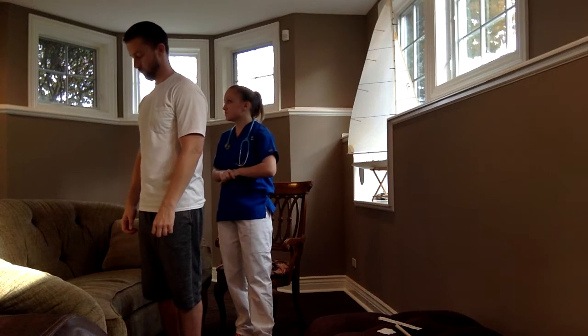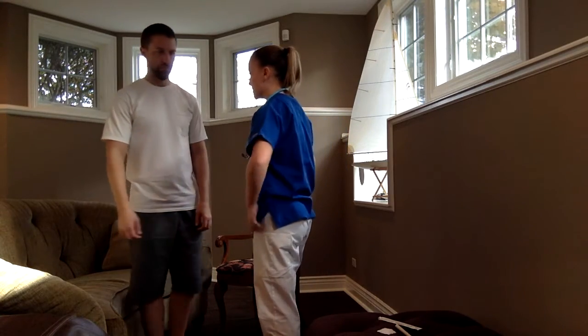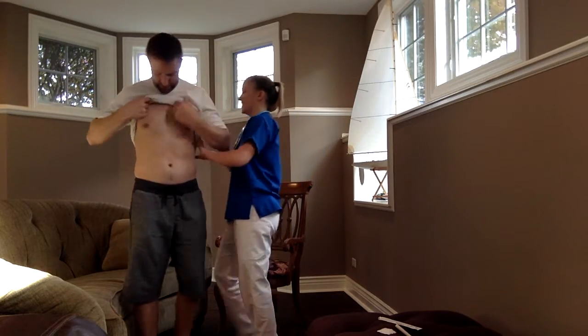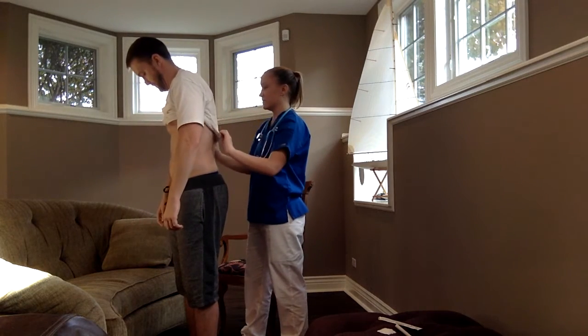Also, I'm going to start with the inspection of his anterior and posterior chest. So if you want to just lift up your shirt, I'm going to note if there are any lesions or bruises or anything. Okay, so there are no abnormalities of his chest.